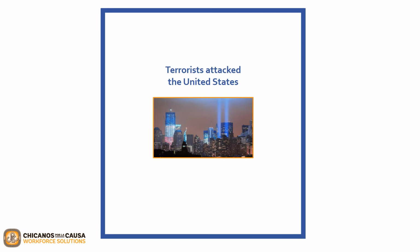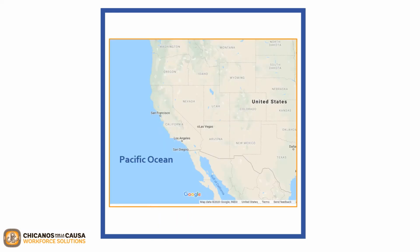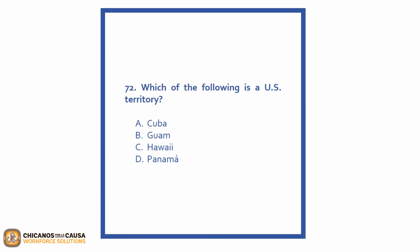What ocean is on the west coast of the United States? Pacific Ocean. Which of the following is a U.S. territory? Guam.